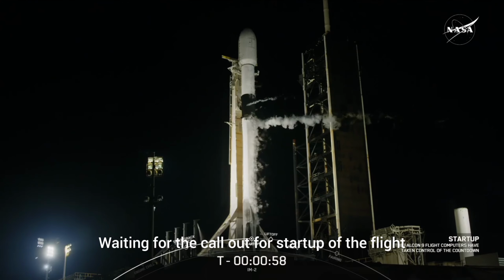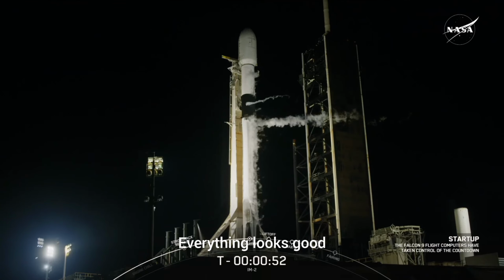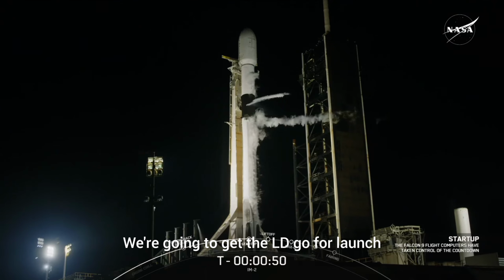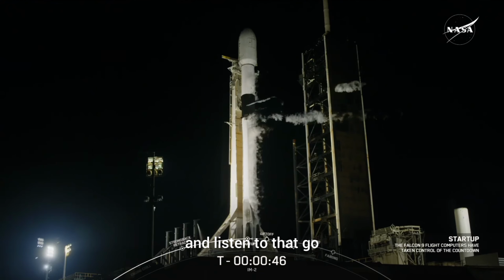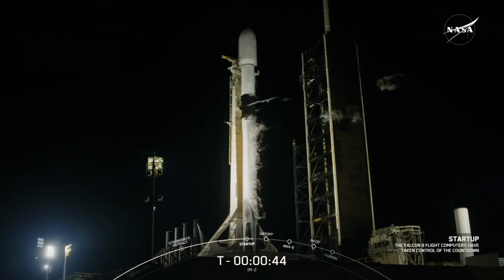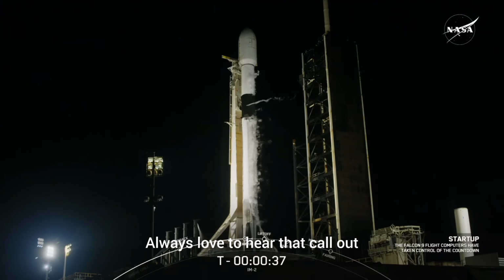Waiting for the call out for startup of the flight. Falcon 9 is in startup. You see and hear it. We're in startup. Everything looks good. We're going to get the LD go for launch. And with that, let's pause for a minute and listen to that go. LD, go for launch. Right on time. Always love to hear that call out.